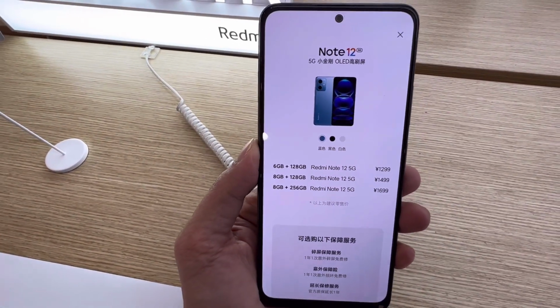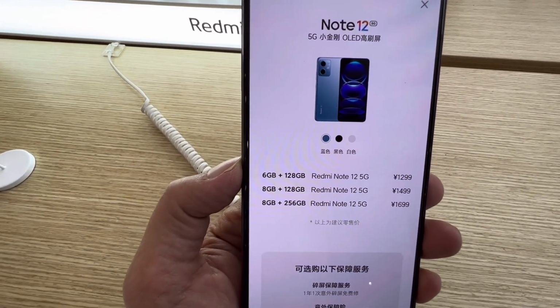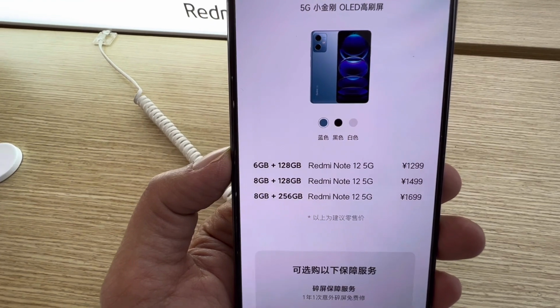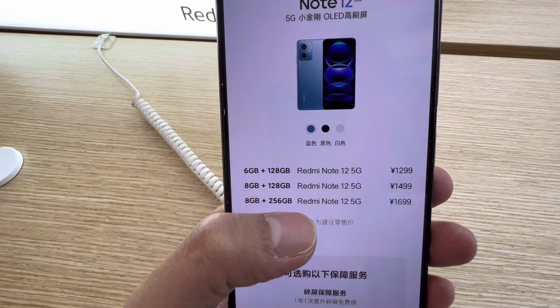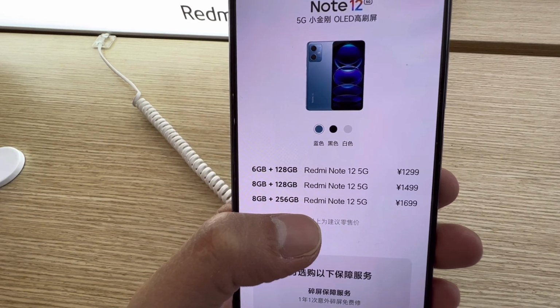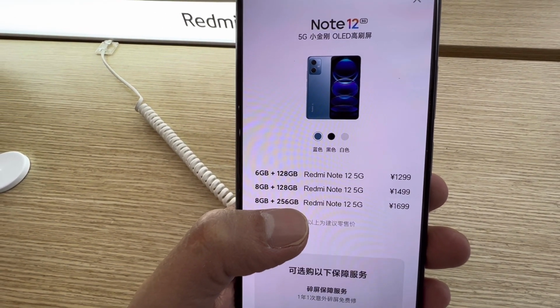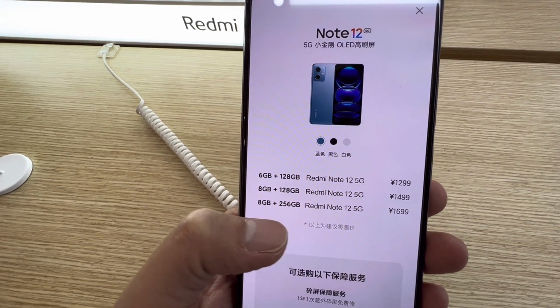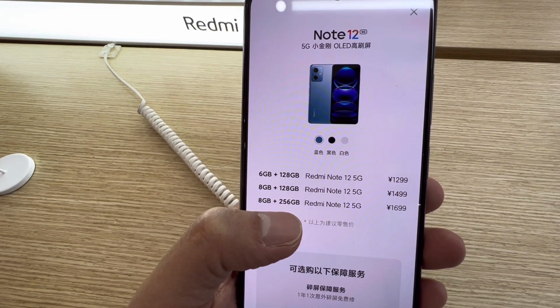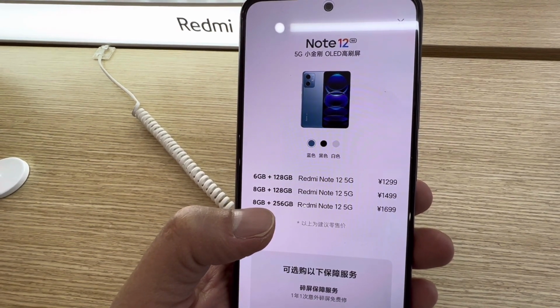So guys, the Note 12 phone, this is the price tag. So 6GB plus 128GB is 1,299. The 8GB plus 128 is 1,499. 8GB plus 256 is 1,699.